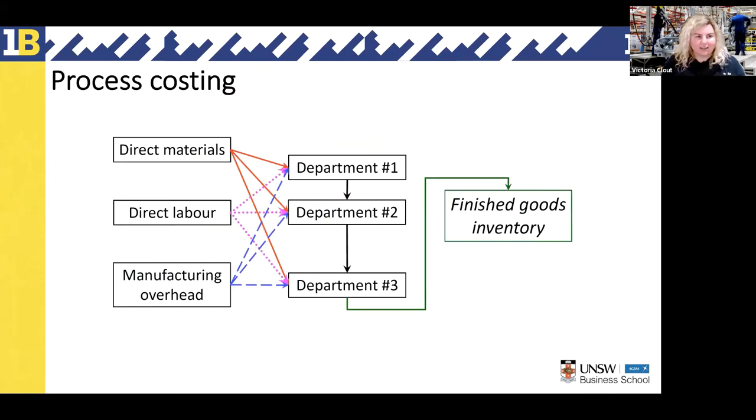So process costing, what's much more important for things like our orange juice is the departments that it goes through. We might add some raw materials at different stages. So let's say we're making orange juice, we might start off by adding the oranges into department one. But department two might have to add some sugar. That could be our blending department to balance out the orange juice. And then department three, we might add the plastic bottles, which we then fill up with the orange juice.